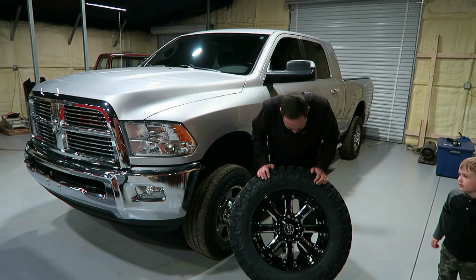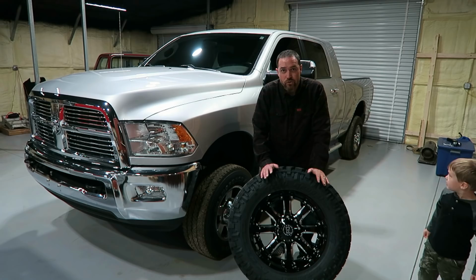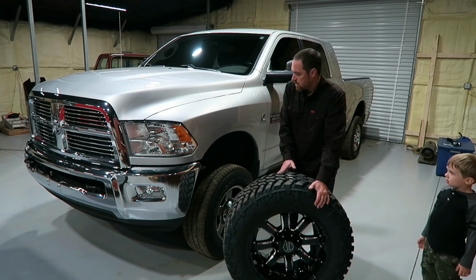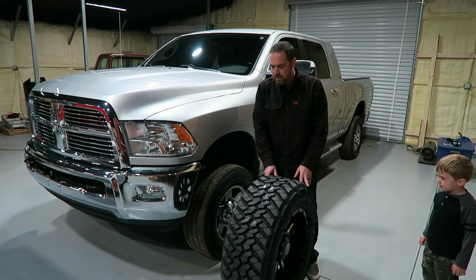So I went with 35-12.50-20s with a set of 20-inch Black Rhino Sierra wheels. Wanted something a little different than what you normally see out there. Not that these are super rare or anything. Hopefully I've measured everything. Hopefully it doesn't have a terrible amount of offset. I'm thinking they're going to hang out probably a good 4 inches or something, which I'm fine with as long as it's not a ton.